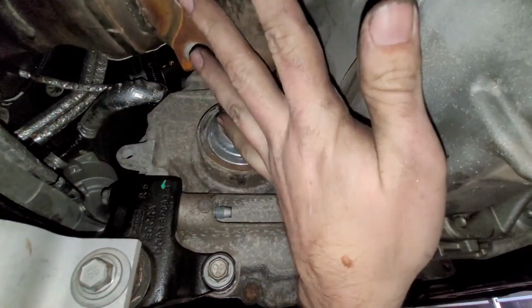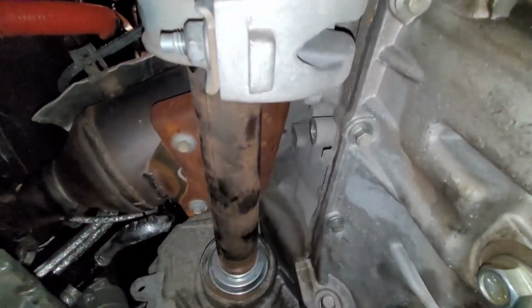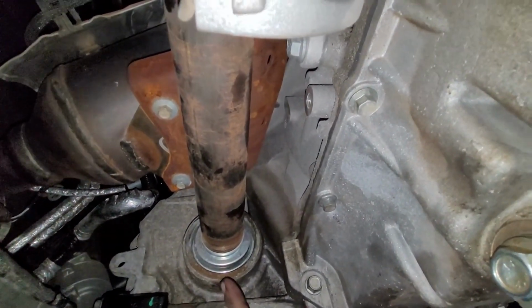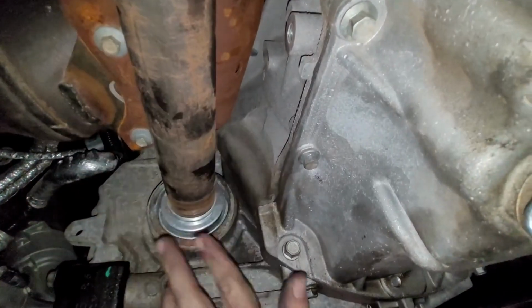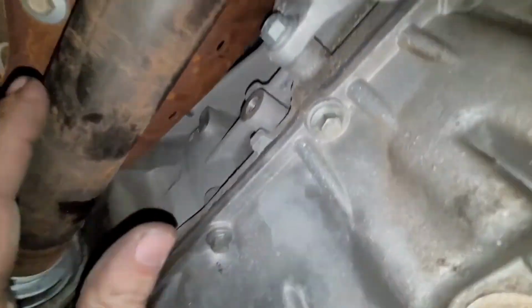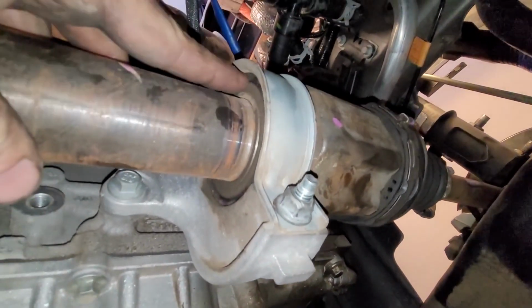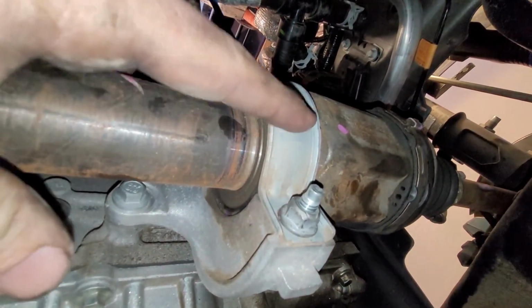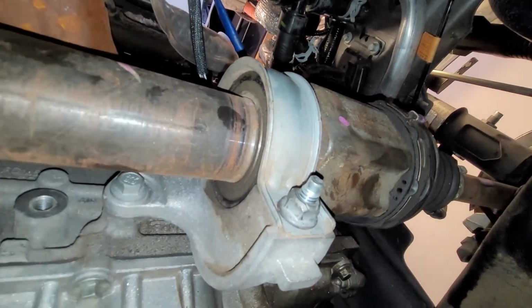So this is a solid axle up until this point with this carrier bearing here. So again, being careful not to cut the seal. Slide this in here to around here. Then there's this sealed bearing inside of here. And you got this bracket that goes across there with two 13 millimeter bolts.